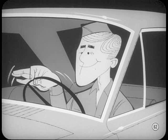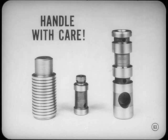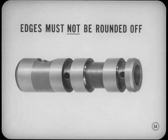And speaking of valves, the pump flow control valve, as well as the back pressure and spool valves in the steering gear, are closely fitted and must be handled with care. Here's an important point to remember. The sharp valve land edges must not be rounded off when a valve spool is cleaned or when burrs are removed.